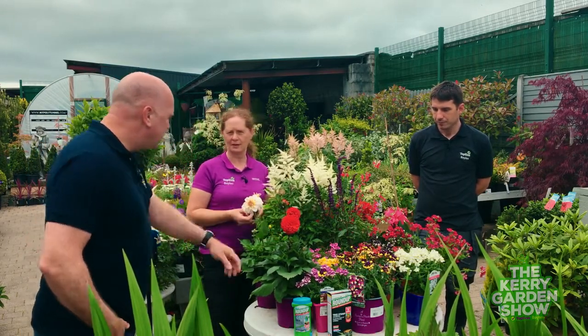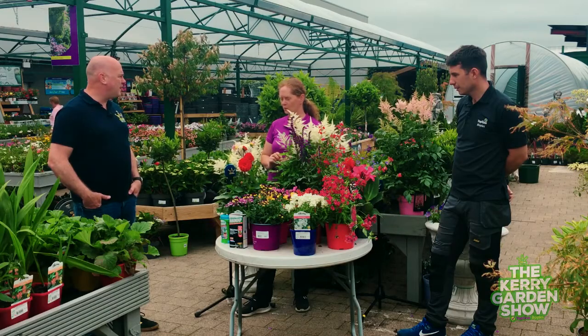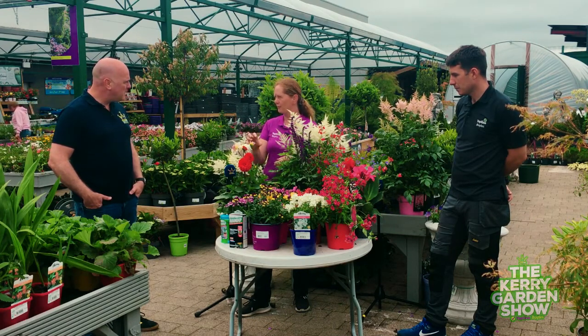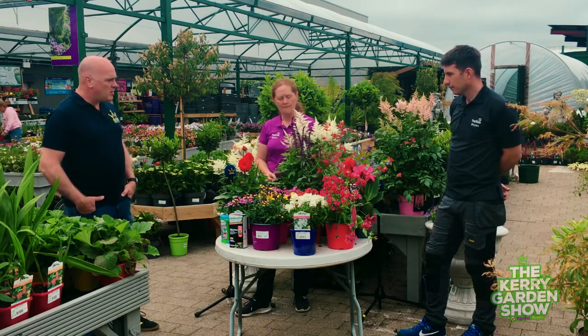I saw another one here last week as well. It was red with stripes of white going through it. It was so eye-catching. It was lovely. Stunning. And you can also get them in the dark red leaf as well. And it's actually got a red flower on it. Bishop of Llandaff is a variety of that one. And that is absolutely fabulous. Wow. Lovely. Excellent.